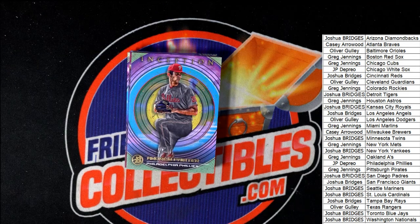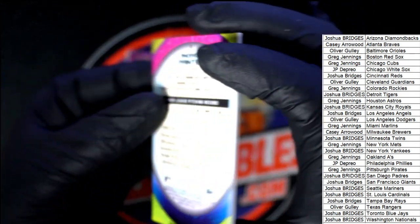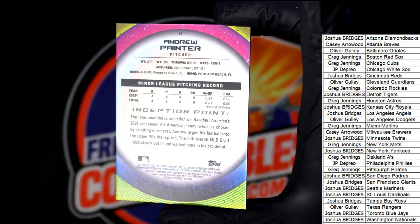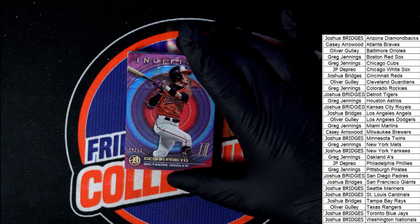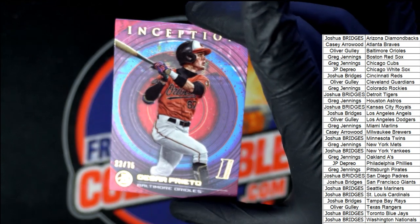Alright, next up in the break, it is Andrew Painter for the Phillies. What else is popping out of here? Orioles parallel numbered to 75. This is one of these special Inauguration cards. Inauguration 22 of 75.